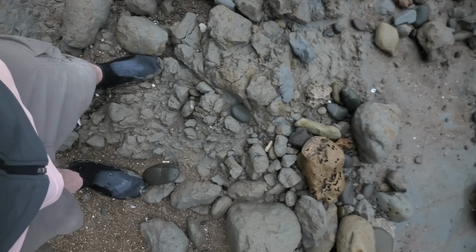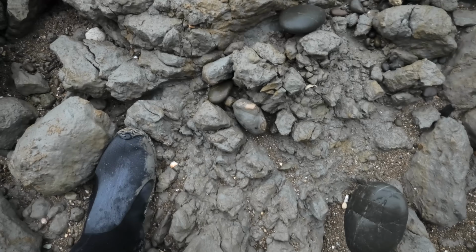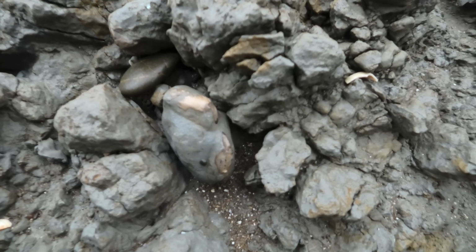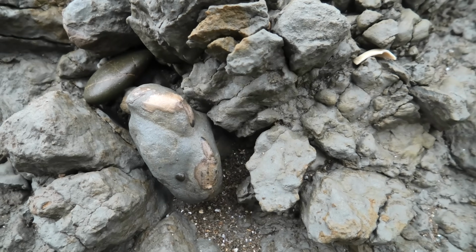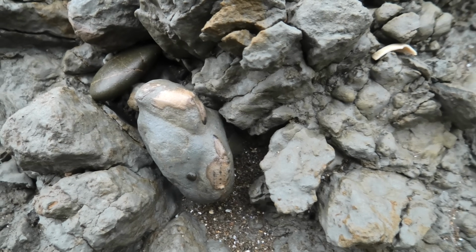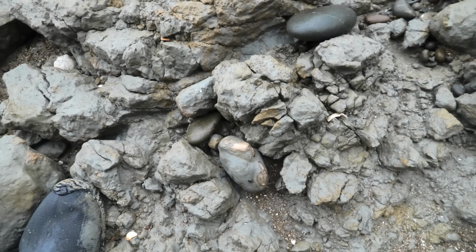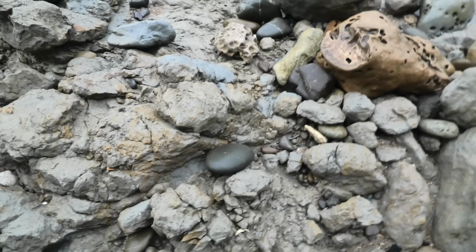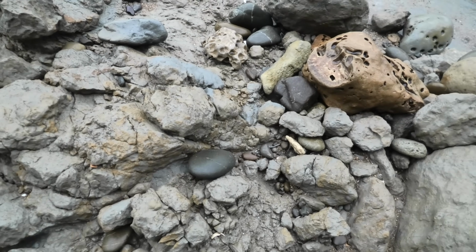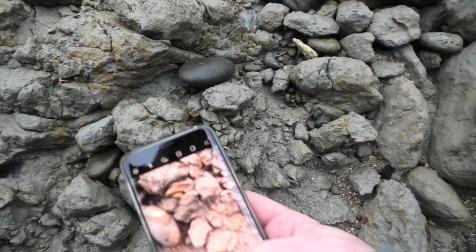Sometimes it feels like the fossils find you. Have a look at this one. A beautiful little crab. Looks like one of the metacarcinus crabs. There's a claw there and there's a claw. Oh, that's cool. Just going to get a photo of it in situ. It's not often you find them with both claws sticking out like that.